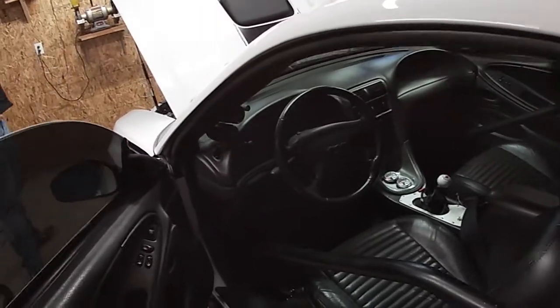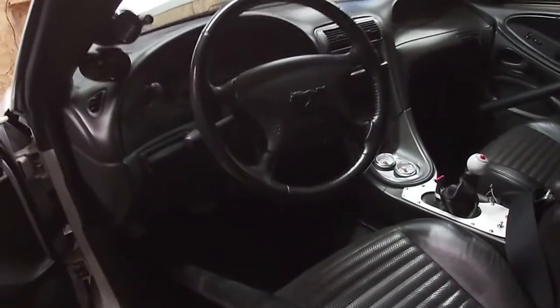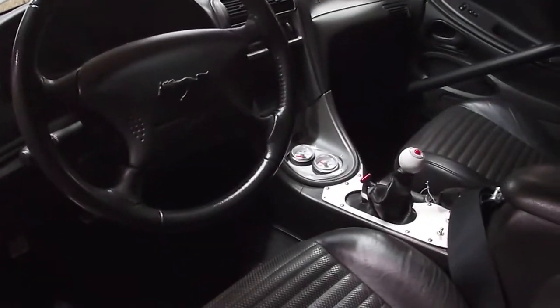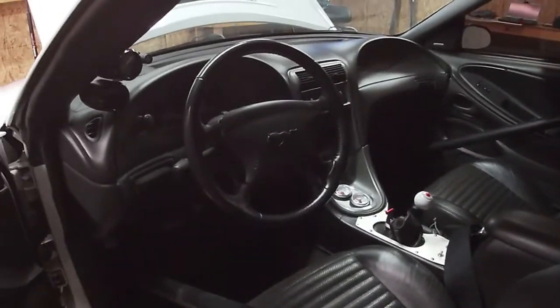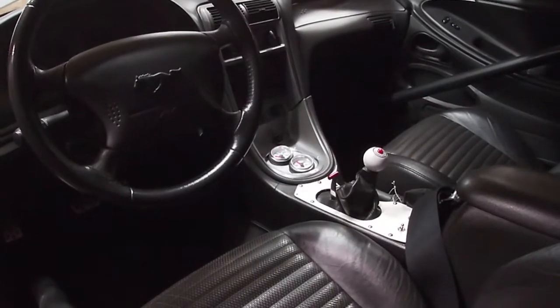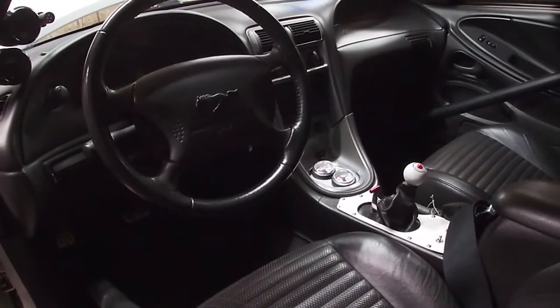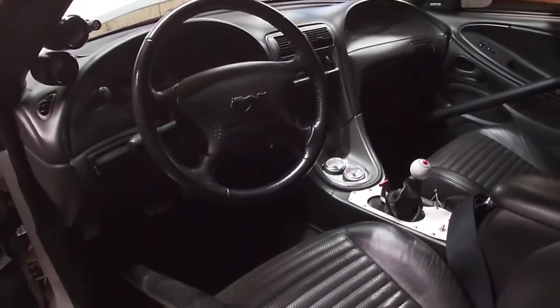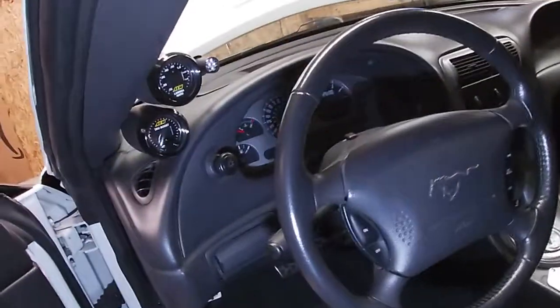All right, let's talk interior setup. I do have the Mach1 Motorsports 6-point roll bar installed. I welded that in a couple years ago. I did move the shifter from its stock location to the center of the center console, so you stop punching your radio when you're on the track. I've done that a few times. That's why the CD player doesn't work anymore.